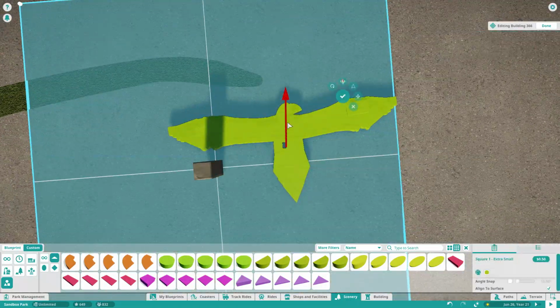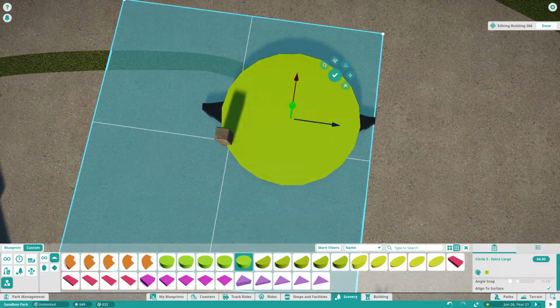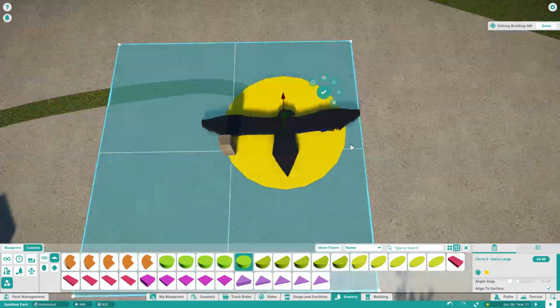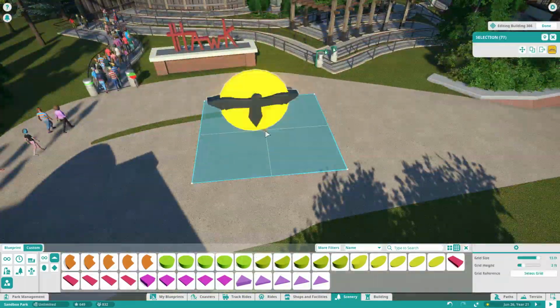So, yeah, once I get the... there we go. That's about it. So, there you go. Could make it black, put it behind a moon-type thing, and move it into place. That's kind of what I was... That's it.